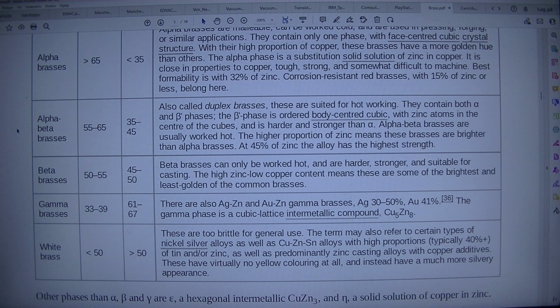Gamma brasses. There are also Ag-Zn and Au-Zn gamma brasses, at 30-50% or 41%. The gamma phase is a cubic lattice intermetallic compound, Cu5Zn8.